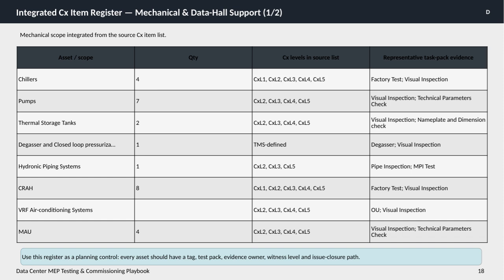It's important to use this register as a key planning and control tool by assigning a unique tag to every asset. Each item should also have an associated test pack, clear ownership of evidence, defined witness levels, and a process for issue closure. This approach guarantees traceability and accountability, helping to maintain high standards and smooth execution throughout the mechanical commissioning phase.